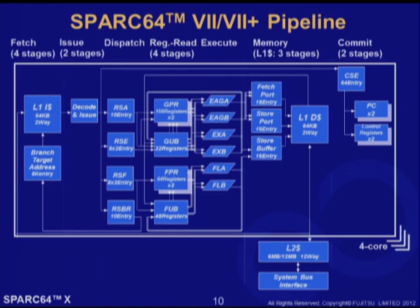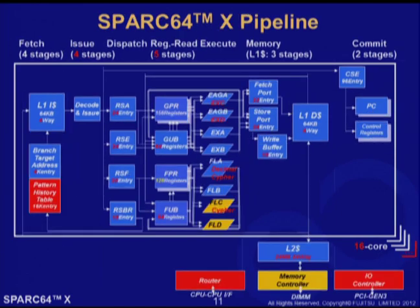Now, let me talk about the pipeline of the chip. This is the pipeline of the current processor, SPARC T5 Plus. And then, let me show you the one of the SPARC64 X. It's very similar. Let me go back, like this. So, basically, the microarchitecture is very similar, but there are some differences. The yellow portion is the one that was enhanced at the SPARC64 VIIIfx, and the red portion is a completely new one.